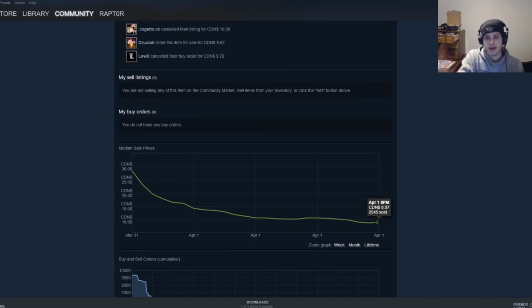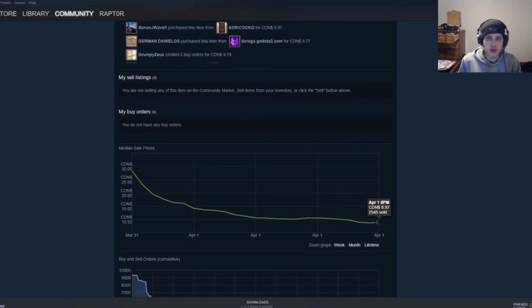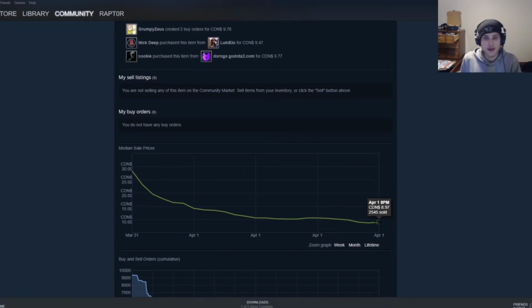I do not recommend buying them at this current price. I think that's a little bit crazy, paying almost $9-10 for a Prisma 2 case. I'd hold back for just a bit, maybe a week or two, before purchasing the Prisma 2 case.